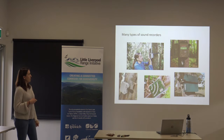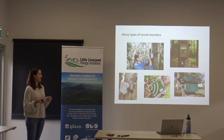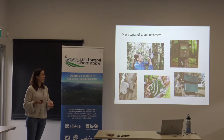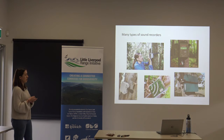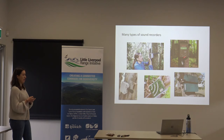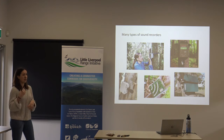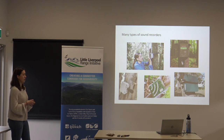And just wrapping up, if you were ever interested in getting involved in this space, there are many different recorders out there on the market. These are Song Meters. They're really the originals and the best on the market. They're also the most expensive, but they have the greatest functionality, excellent sound quality, really great customer service, just the whole package, but you're looking at $2,000 a pop.